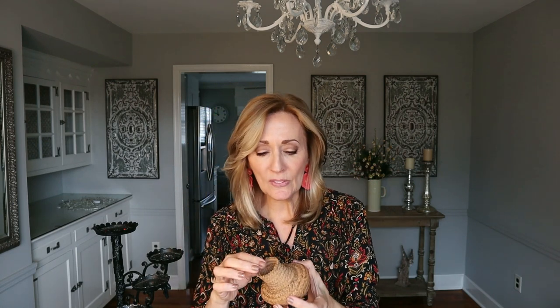Can you imagine sitting outside making baskets out of pine needles? My mind can't even think of that. That's just amazing. And this little basket, again, I think this is made out of pine needles.